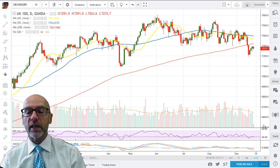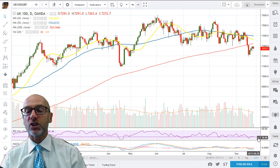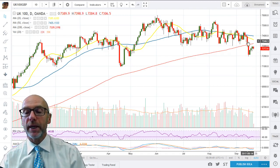You can also see that the momentum on the daily chart is negative. We're in a downtrend on the RSI, and the RSI is presently at 41.44, so that's showing negative momentum. And the MACD as well, indicating negative momentum with the shorter term below the longer term. Volume as well picked up. You can see the volume spiked as we came off, so that's a bad sign. It picked up in the last 3 days, but still below. The volume was still lower than it was on the big down day, so be aware of that as well.